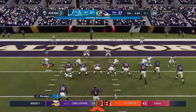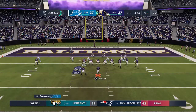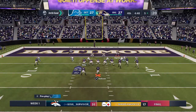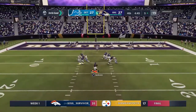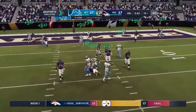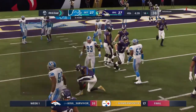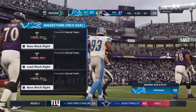A big play if you think about it right now in this season opener. It's 3rd and goal. From the gun, it's Jackson. And down he goes. Pressure gets him back at the 14. They couldn't contain Deshaun Hand that time as he gets home for the sack.